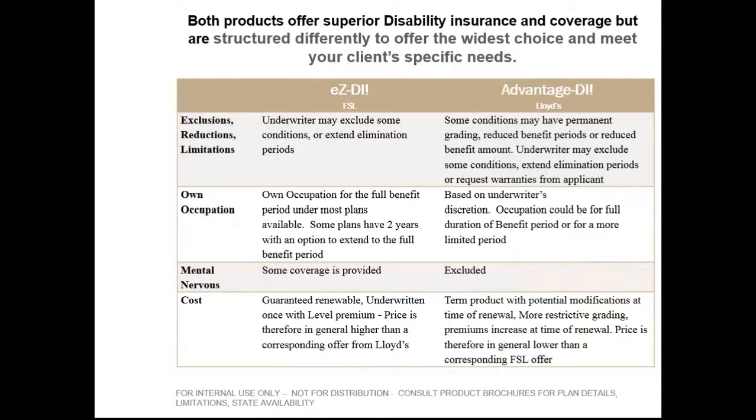On the exclusions, reductions and limitations. With the EZDI, we can extend the elimination period and we may exclude some conditions. With the Advantage on the Lloyd's, again, think outside the box, think very creative. We can have a permanent grading. We can reduce the benefit period, reduce the benefit amount. We can extend the elimination period. We could exclude some conditions.